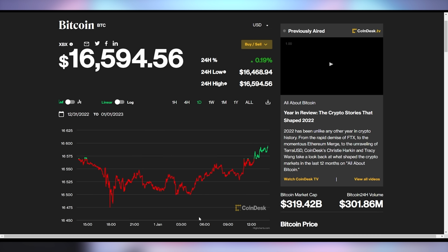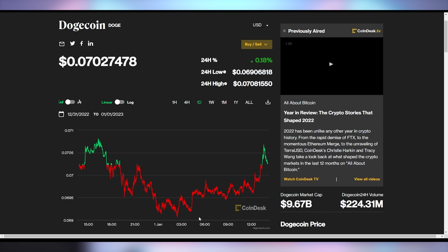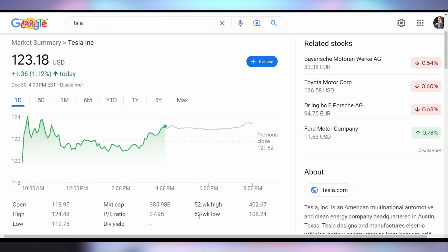Because it's New Year's or whatever. Bitcoin, though, is getting a little bit of support. It's up 2.2% on the day to be at 16,594. Ethereum is up a similar amount to be at 1201. Dogecoin's up roughly a similar amount to be at 7 cents. Tesla closing Friday up a little bit, up 1.1% to close at 123.18.